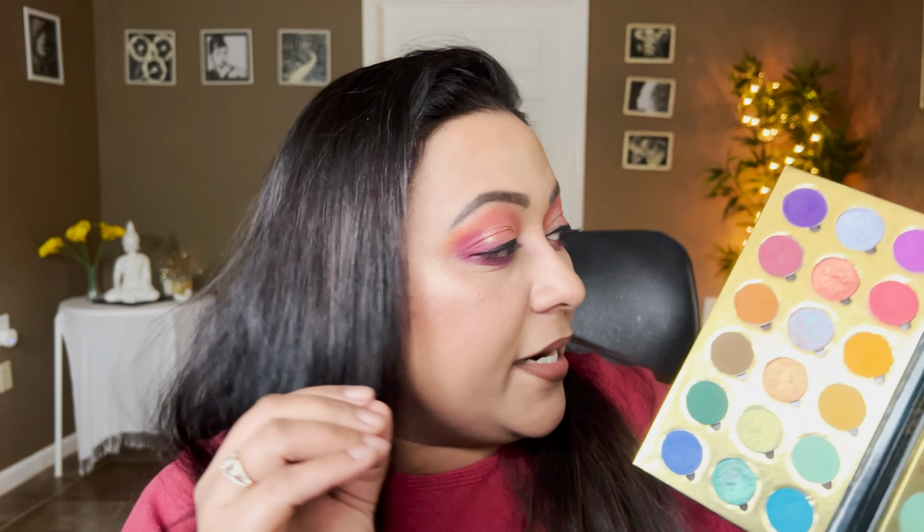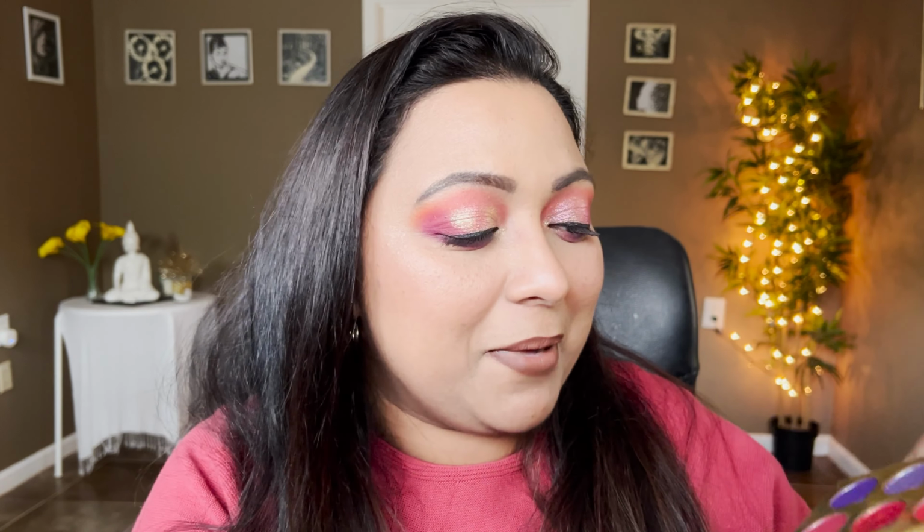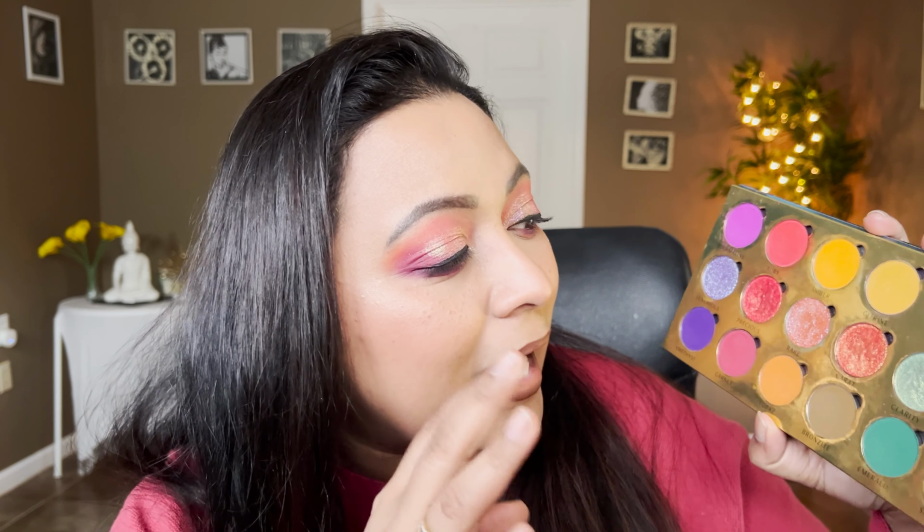Oh, by the way, all the Simply Posh Cosmetics palettes are magnetic, so it's very easy to customize these palettes. You've seen me whenever I'm traveling, I generally do customize one of the Simply Posh Cosmetics palettes with the shades that I absolutely love and adore, and I take that with me. I love the way this looks on me.